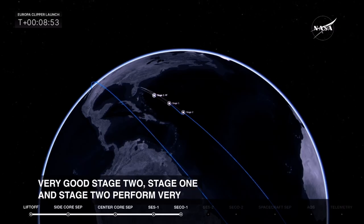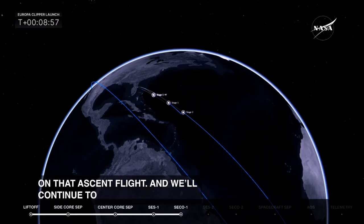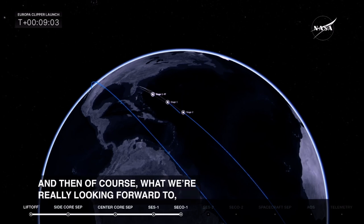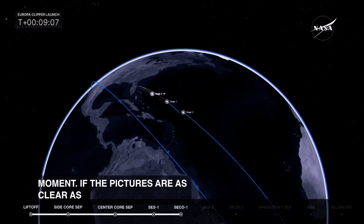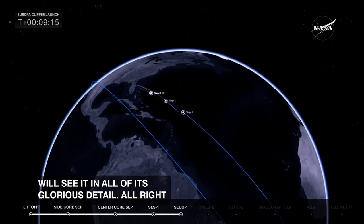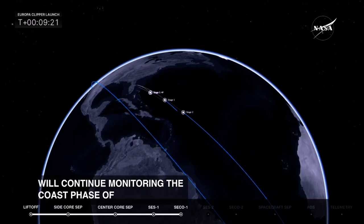And we'll continue to follow Stage 2 to get ready for that second burn. And then, of course, what we're really looking forward to, Europa Clipper separation. It's going to be a beautiful moment. If the pictures are as clear as we've seen so far, we will see it in all of its glorious detail. All right. We will continue monitoring the coast phase of the second stage with Europa Clipper. And we will bring that to you, of course.